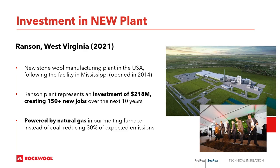Ranson is a state-of-the-art facility in that the actual melting furnace is powered by natural gas, not coal, which has significantly reduced the CO2 emissions during our production. And this plant currently runs predominantly residential products, but also commercial products.